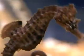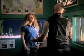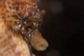With the head of a horse, the tail of a monkey, the body of an armadillo and the eyes of a chameleon, the seahorse is surely one of the ocean's most bizarre creatures. One thing I know is they're not a horse. So what are they, Frankie? They are fish. They do have a face that looks quite similar to a horse.